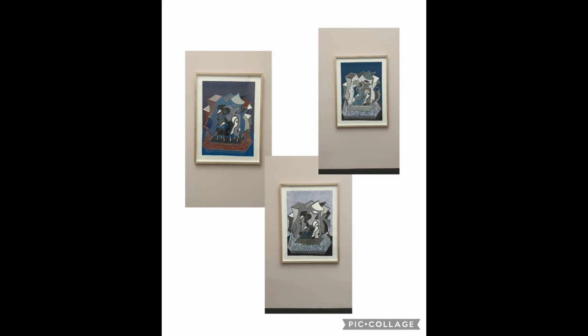Now, let's return to the three paintings at the beginning. How do you perceive them spatially? Why do you perceive them as different? Now can you tell me what Hockney is trying to do?